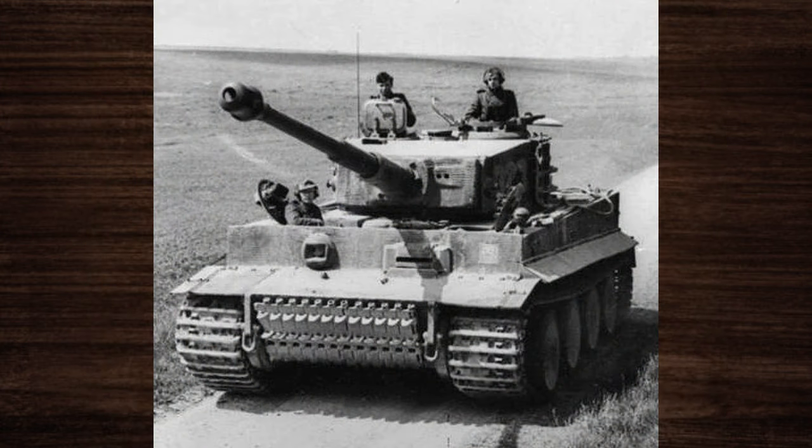First and foremost, its firepower. Armed with the fearsome 88mm KWK-36 gun, the Tiger I could obliterate any Allied tank at long ranges, instilling fear in its adversaries. Secondly, its armor.